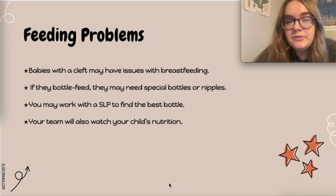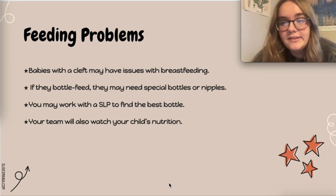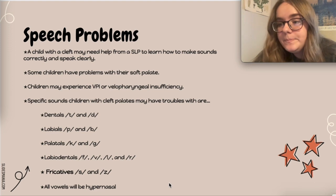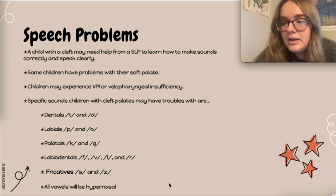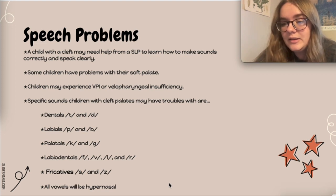Babies with clefts may have issues with breastfeeding, and bottle feeding is sometimes the only option, and they might need a special nipple to suck on so that they are getting the nutrients that they need. And an SLP can actually help the family to find the best bottle for the child. A child with a cleft may need help from an SLP to learn how to make sounds correctly and speak clearly. Some children have issues with their soft palate, where it cannot reach the back of their throat to make certain sounds correctly, which is called a VPI, or velopharyngeal insufficiency. Sometimes surgery is needed for this, or a device can actually be placed in their mouth to help close that soft palate when they're speaking.